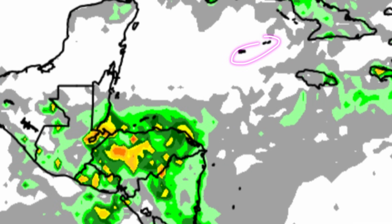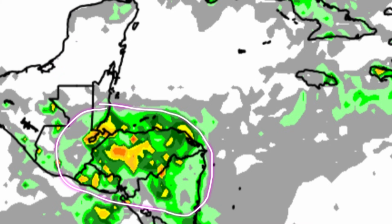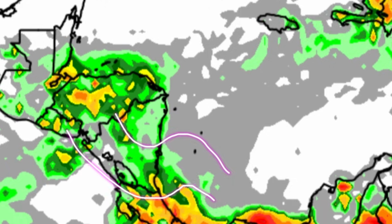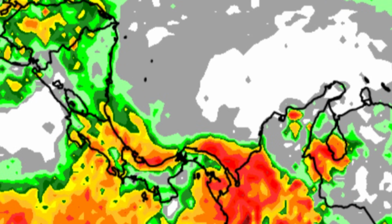As we look at the Cayman Islands, not seeing any colorful shadings around, so it's likely to be on the quieter side. Same thing as we head to the Yucatan, which would include parts of Mexico, northern Belize, and even parts of northern Guatemala. We see some color really start kicking in for parts of Honduras, the Bay Islands, El Salvador, Nicaragua, and especially Costa Rica and Panama. So there could be some periods of heavy rain, and that could trigger flooding.